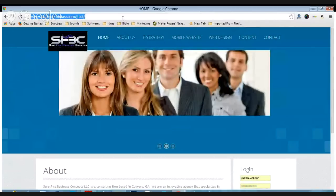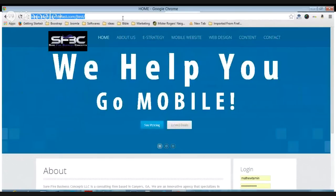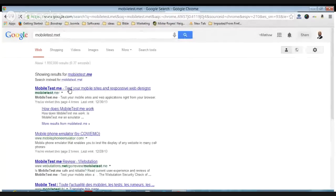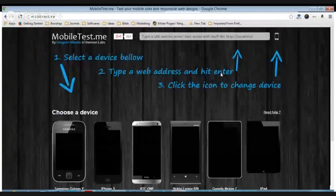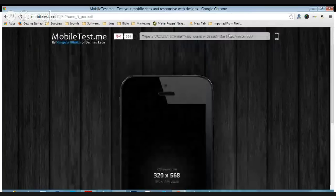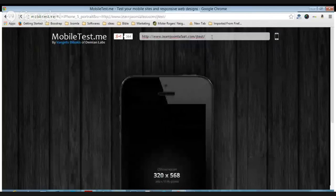So now let's check for mobile accessibility. Let's say someone wants to view this site on a different device, like the iPhone or the Nexus. I am going to look at this on a website that I go to called mobiletest.me. And I'll check here to see what it looks like on different devices. So let's go with the iPhone 5, for example. So put in the address, enter.